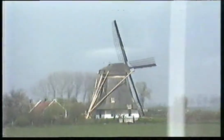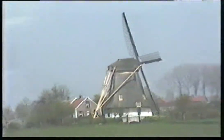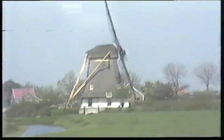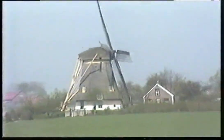The top of the windmill can be turned in any direction of the wind. It does revolve. The bottom of it stays still. Those poles lead down to the brakes. Right at the back of the windmill there is a little wheel. When the wind is too strong and the sails go around far too quickly, they apply.